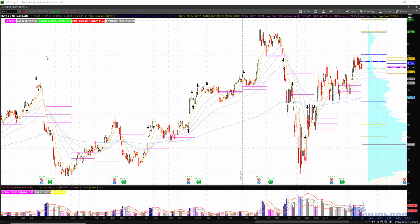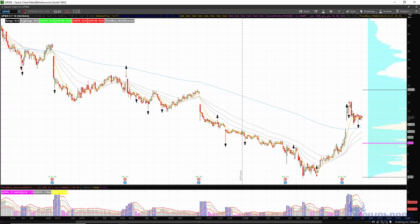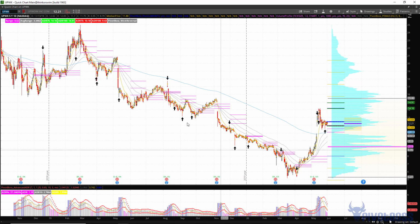Let's take a look over here at UPWK. Oh, thank you for the request as well, Xander. UPWK here has popped above the 200. Upwork, I'm not sure I've seen this stock here, so this is a new one. No analysis. It looks like an IPO. The IPO over here.